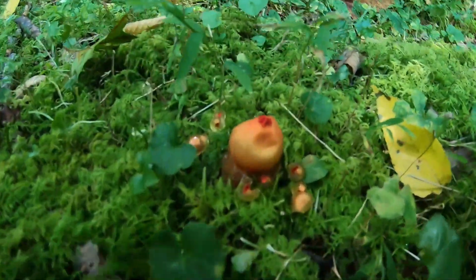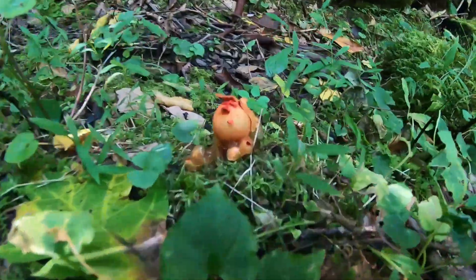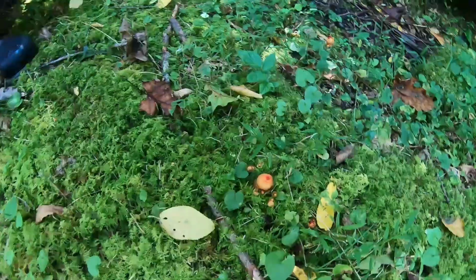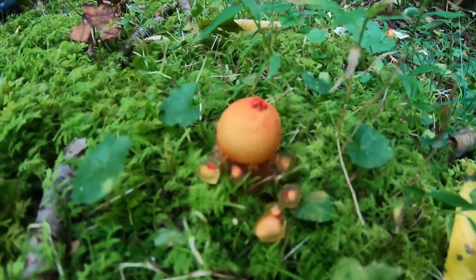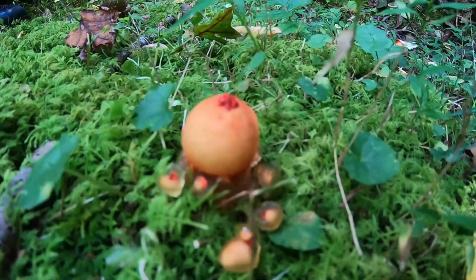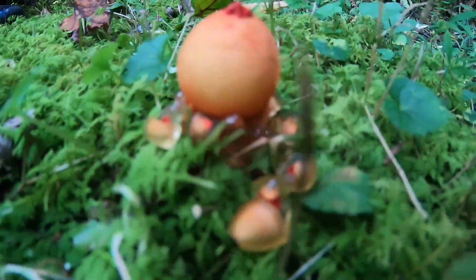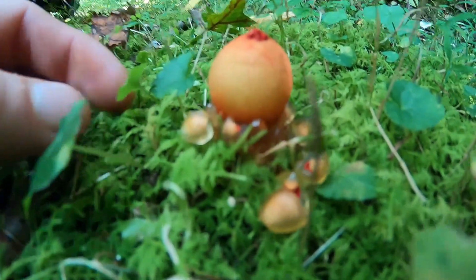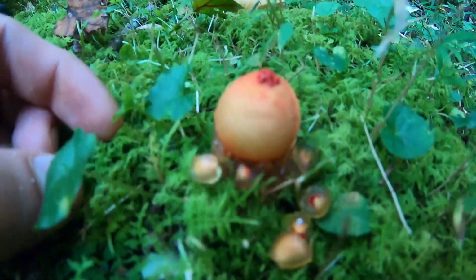Has a weird smell to it. There's that one. There's that one. There's one over there. It's very weird. It puffed back up. Oh shit. Don't breathe that in. That was odd. Definitely some type of slimy stalked puffball. I have never seen that before. Scientific name is Calostoma. Calostoma. Cool.